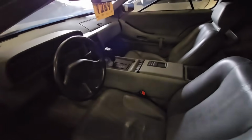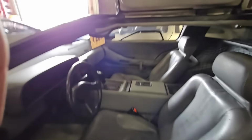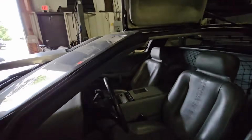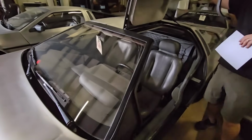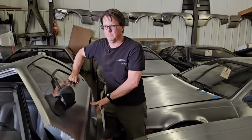Very nice original interior. Headliners have been done. This car runs, drives, like I said. Gave me pretty much no issues on that drive back home. Started hot, cold, and went down the road really well. It was a pleasure to drive.